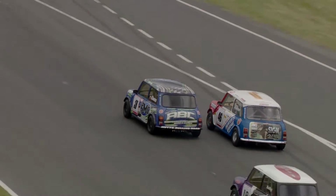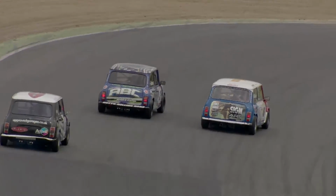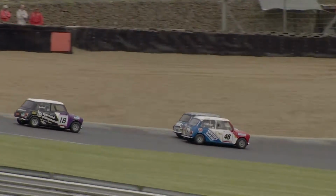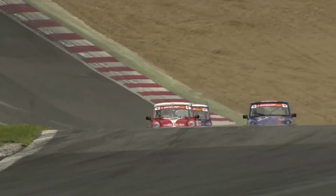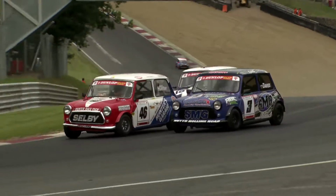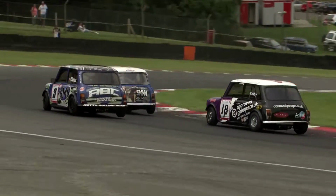as Steve Hopper fights in the midfield. Hunter looks to challenge Ashley Davis this time round, and Max Hunter might go through side by side with Davis through Paddock Hill Bend, and Hunter's got the inside line as they climb up towards Druids. This is the opportunity surely for Max Hunter. It's been a long time coming. Ashley Davis has to concede.